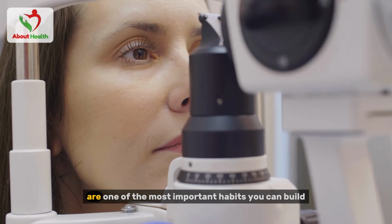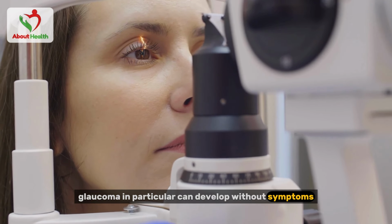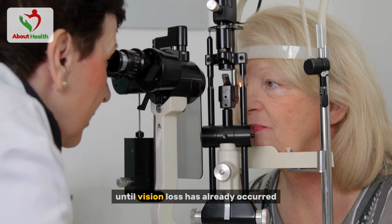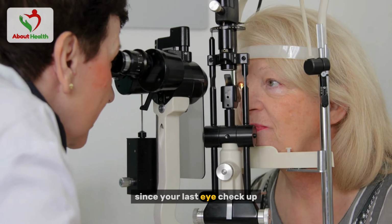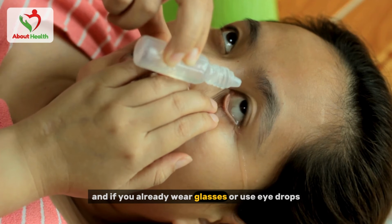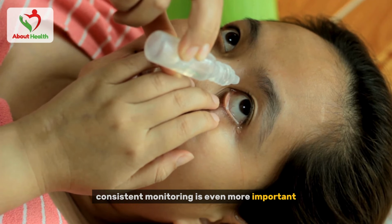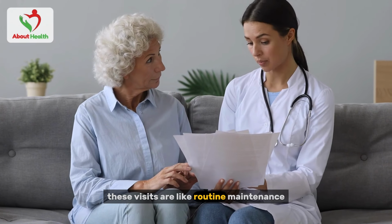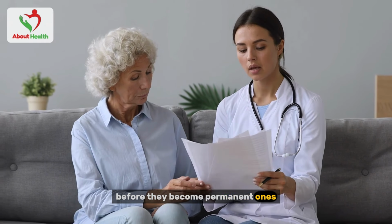Regular eye exams are one of the most important habits you can build. Glaucoma, in particular, can develop without symptoms, often going unnoticed until vision loss has already occurred. If it's been more than a year since your last eye checkup, now is the time to schedule one. And if you already wear glasses or use eye drops, consistent monitoring is even more important. These visits are like routine maintenance. They help catch small problems before they become permanent ones.